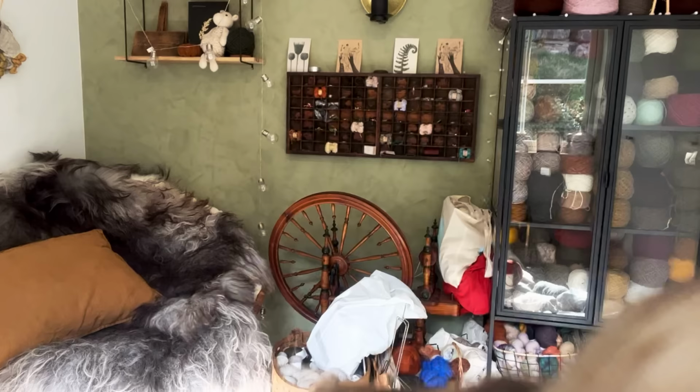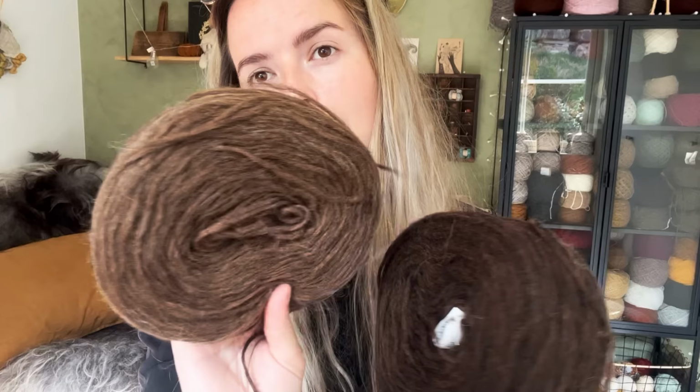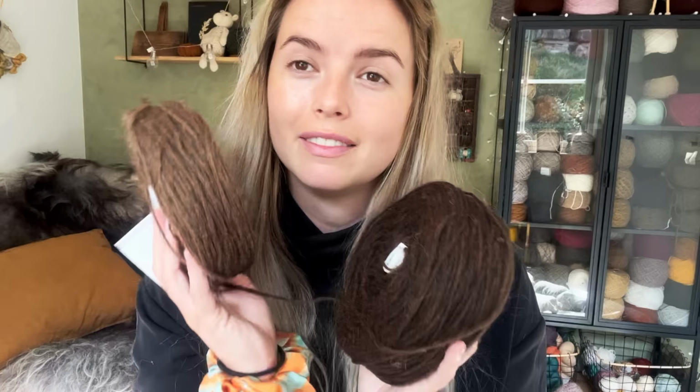I have several brown shades of Plötulopi as well. I bought, let's see if I can show you, these two plates. And I think this is brown heather. So I have brown heather and I have this one. And again, I think these would make lovely hats or some other accessory. I could, of course, combine them into a bigger project.